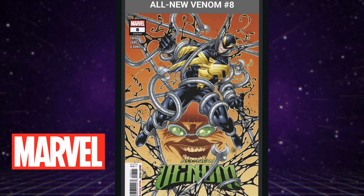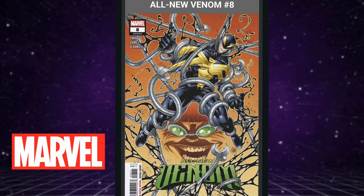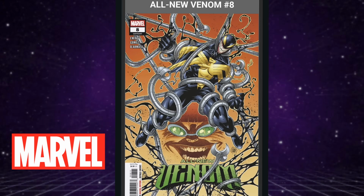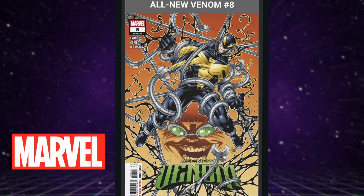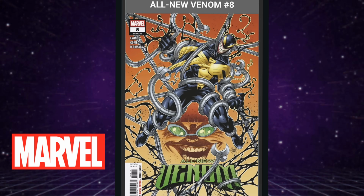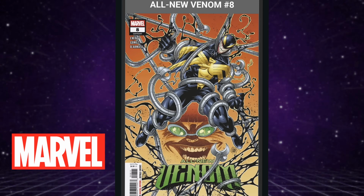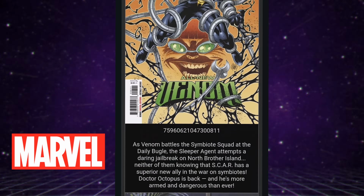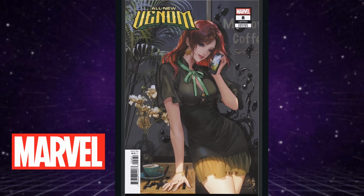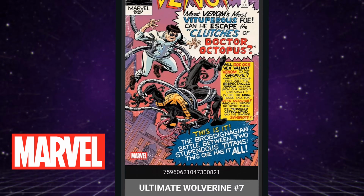And then we have All-New Venom. This is issue 8. Looks like it's got Doc Ock in here. Listen, this is like a guilty pleasure comic book for me. I don't really like Mary Jane being a Venom symbiote, but it's better than Jackpot in my eyes. And I love how she hates on Paul, or how everybody hates on Paul in this comic book. And the symbiote has a weird relationship with Mary Jane. This is a gorgeous cover right here. I'll definitely snag that one up.